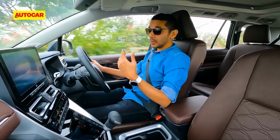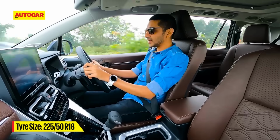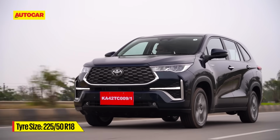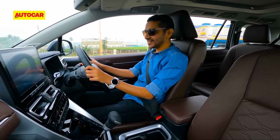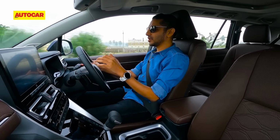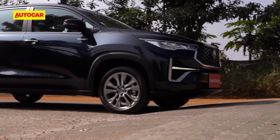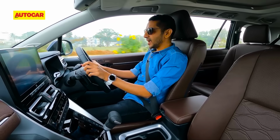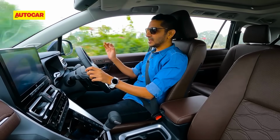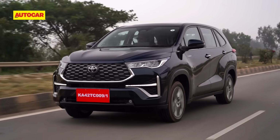The wheel size has moved up to 18 inches, but that has also meant a slightly lower profile tire. So yeah, the amount of rubber between the rim and the road is a little bit less, and yes, you can feel that just a little bit on sharper edged bumps. Overall though, the tuning of the suspension does make up for that a great deal because it's not as firm as the previous Innova, and they've really worked out a great balance between ride comfort and stability with this new Innova Hycross.